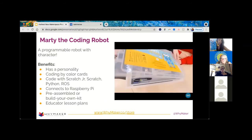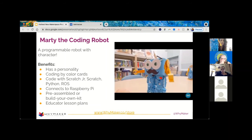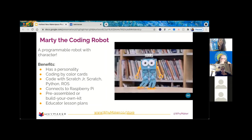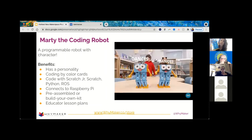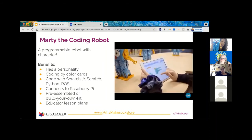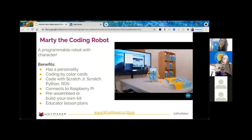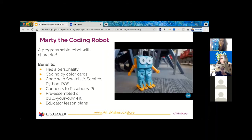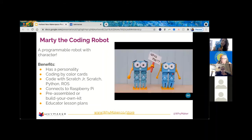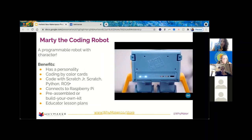And Marty can be coded using a bunch of different colored cards. So you can place the cards down to make an algorithm and have Marty follow the algorithm. Marty can also be coded with Scratch, Scratch Junior, Python, and ROS. You can also connect Marty to a Raspberry Pi. You can buy Marty pre-assembled like I got, or you can build your own kit. And there's tons of educator lesson plans on their site that are actually connected to content that teachers teach. So Marty is such a great option for your class, for your family. Definitely check out Marty. It's one of my absolute favorite new robots. And there's so much you can do with this personality and this energy that comes from Marty.